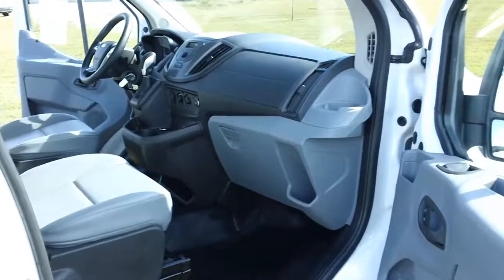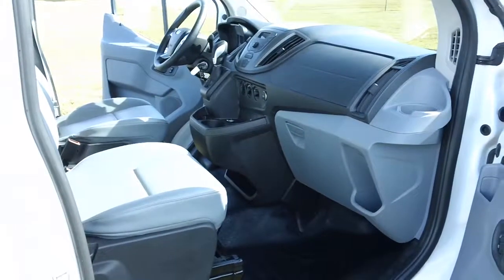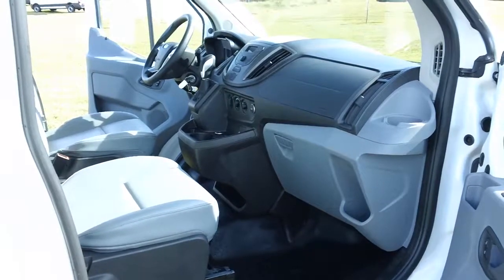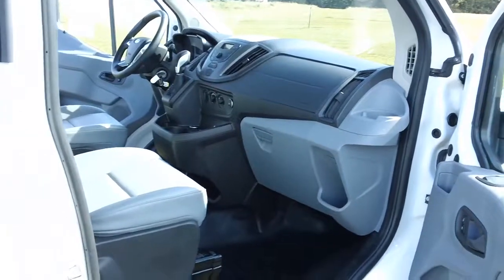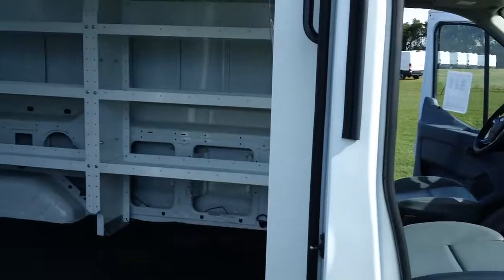Now, the vehicle also does have the 6-speed automatic transmission. You've got your vinyl upholstery, easy to maintain. And of course, this vehicle does come with your power windows, mirrors, locks, cruise, factory AM/FM media player, and yes, ice cold air conditioning and an abundance of cup holders. But anyway, enough of the front end. Let's take a look inside.